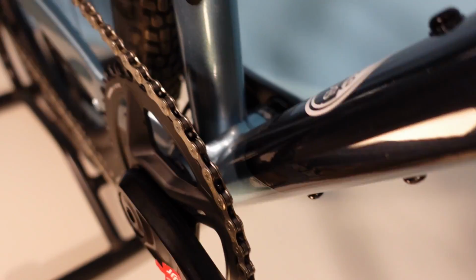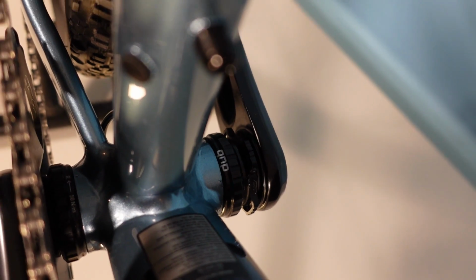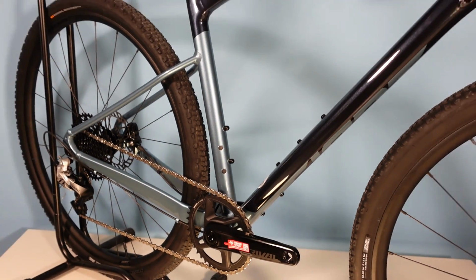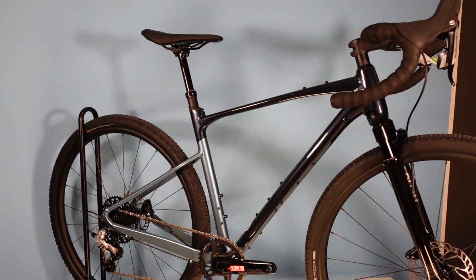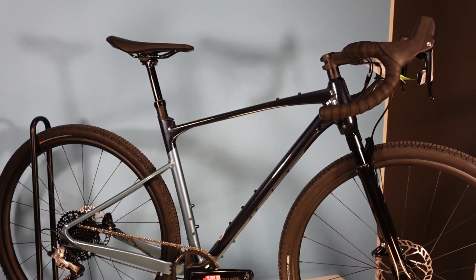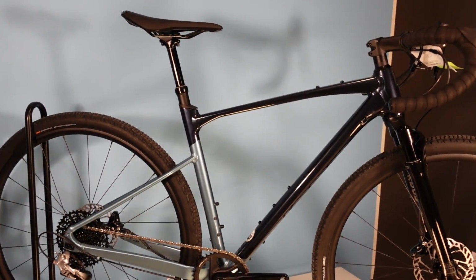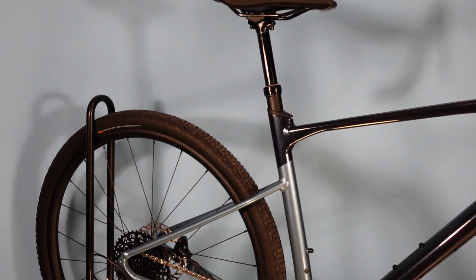We have, as an unusual thing for Giant at least on a performance level bike, a threaded bottom bracket with external bearings, so not a press fit. I think that is actually a nice feature for a gravel bike, with gravel riding being the thing that is going to pack the most sludge into anywhere possible. So having a bottom bracket that you can quickly spin out to service or to clean things out is obviously going to be a nice touch.